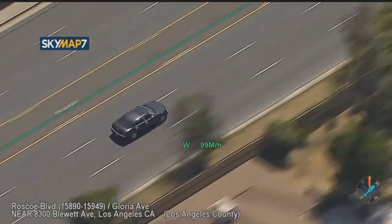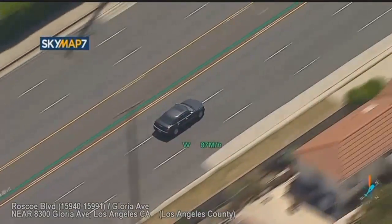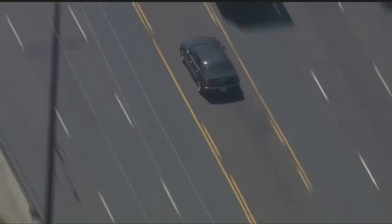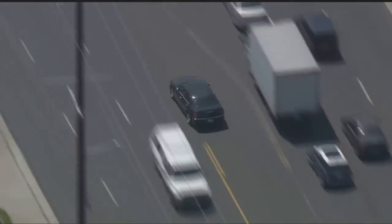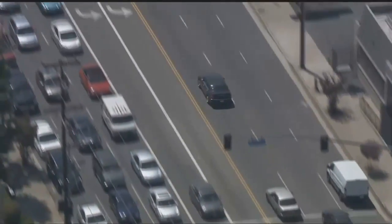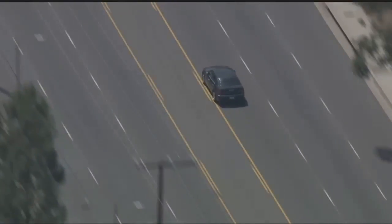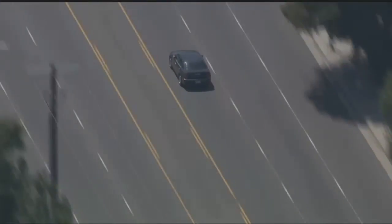This suspect's wanted for carjack. So the issue here is if he's carjacked one car, there could be a propensity to carjack. Wrong side of the road. No! Well, that's right, armed carjacking suspects.